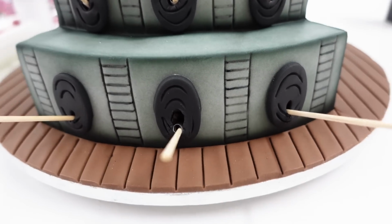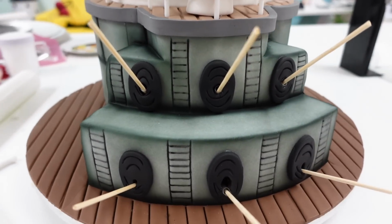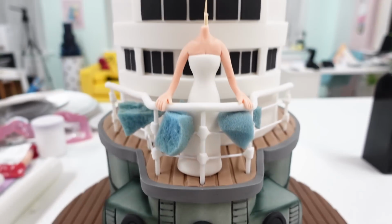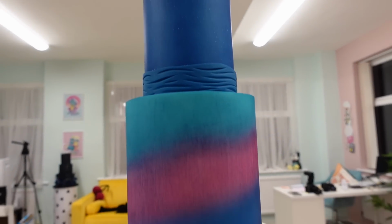So I've got to figure out how to get the cannons on that, and then I'm just waffling to myself because I'm nervous about that bit, but I'm going to carry on and update you again.